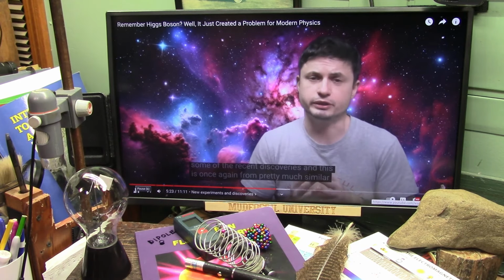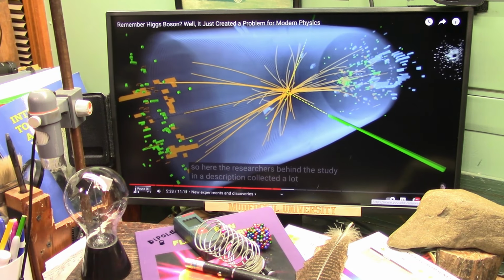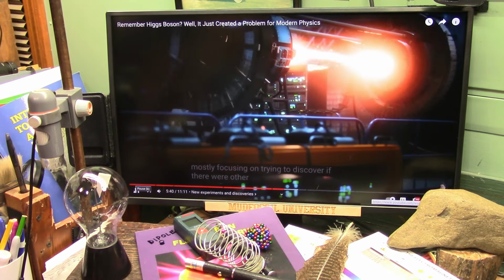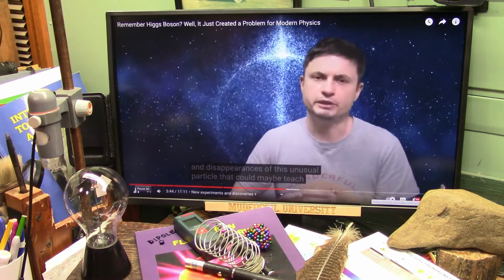So let's talk about this recent study and some of the recent discoveries. And this is once again from pretty much similar experiments from facilities like CERN in Switzerland that basically hosts the world's largest particle collider. And so here, the researchers behind the study in a description collected a lot of data between approximately 2015 and 2018, mostly focusing on trying to discover if there were other additional appearances and disappearances of this unusual particle that could maybe teach us something else.